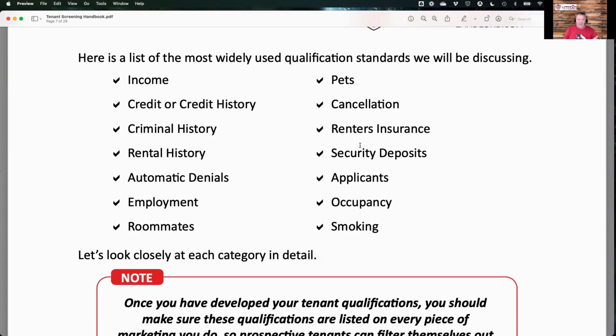So this is where it does take a little bit of work to really get a really good rental history. And this is, again, a manual process. You're going to have to do this yourself.